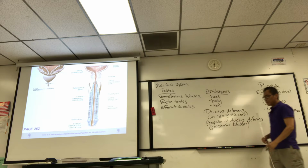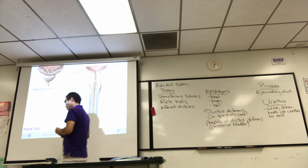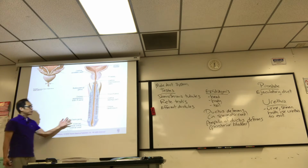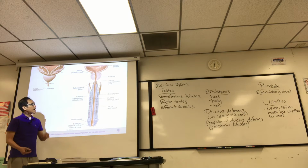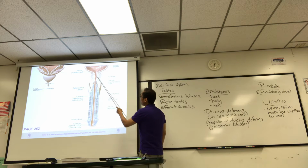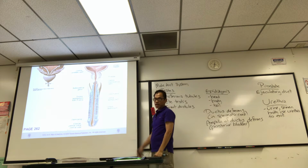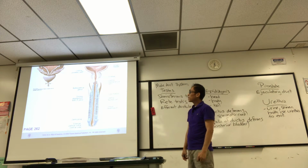And the body does a very good job to make sure urine and semen never mix. For example, when you urinate, voiding your bladder is a parasympathetic response. However, ejaculation is a sympathetic response. So it's like they would never happen at the same time. And in fact, when you ejaculate, there's sphincters that will tighten right here, ensuring that you trap any urine that's in the bladder. It stays there during ejaculation. So we don't worry about them mixing unless there's some pathology or something.